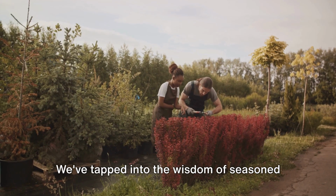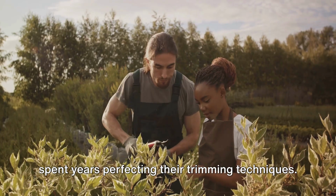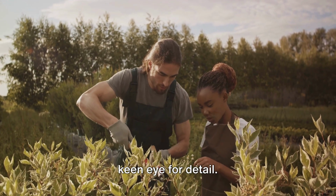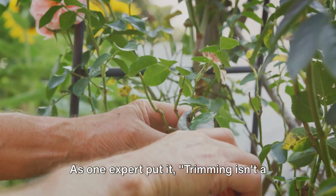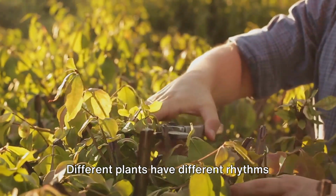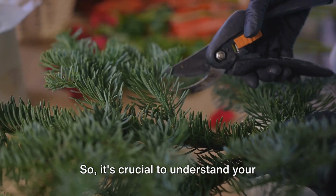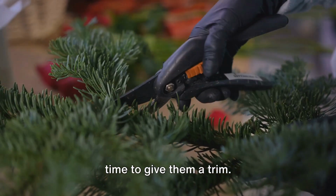We've tapped into the wisdom of seasoned gardeners and horticulturists who've spent years perfecting their trimming techniques. Their advice: patience, precision, and a keen eye for detail. First off, timing is everything. As one expert put it, trimming isn't a one-size-fits-all operation. Different plants have different rhythms and respond best to trimming at various times of the year. So, it's crucial to understand your plants, their growth cycles, and the best time to give them a trim.